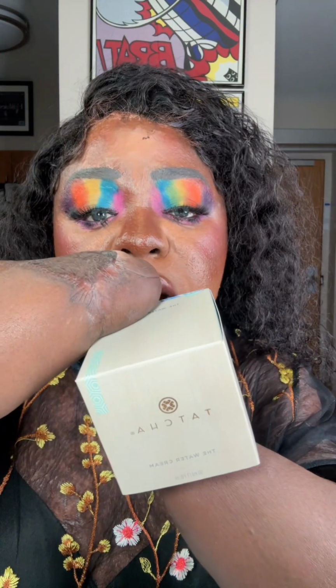I stock up on my Tatcha Water Cream, and it's for oily skin. I love their cream. Look how I bite it up like a dog. This comes with a spatula, and I do not like to double dip. They do have this for dry skin as well. I will use this until the day I die.